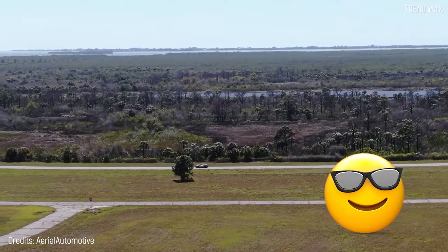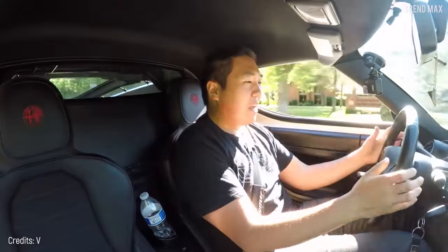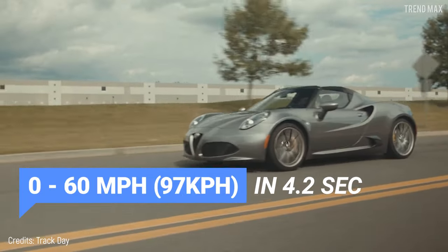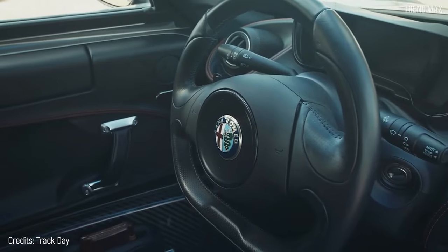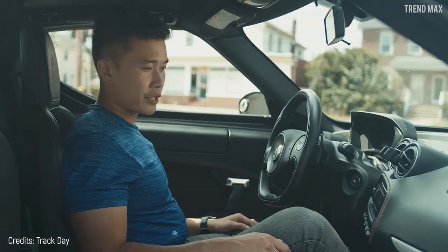But that's not all. It has a 237-horsepower Turbo 4 engine with a 6-speed transmission. This enables the car to sprint from 0 to 60 miles per hour in just 4.2 seconds. The only drawback of this sports car is that it's somewhat cramped, with almost zero room for cargo.